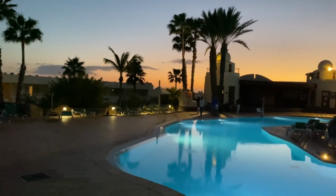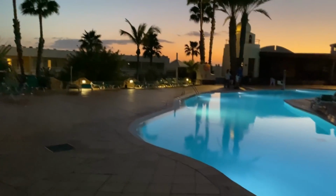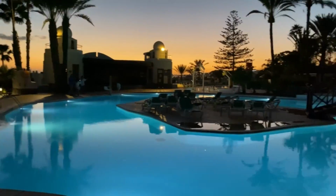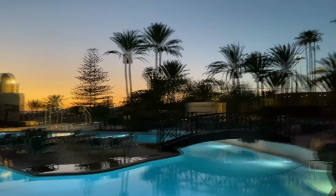It's currently 7:20 and the site looks really pretty as the sun's setting. We've got loads and loads of palm trees.